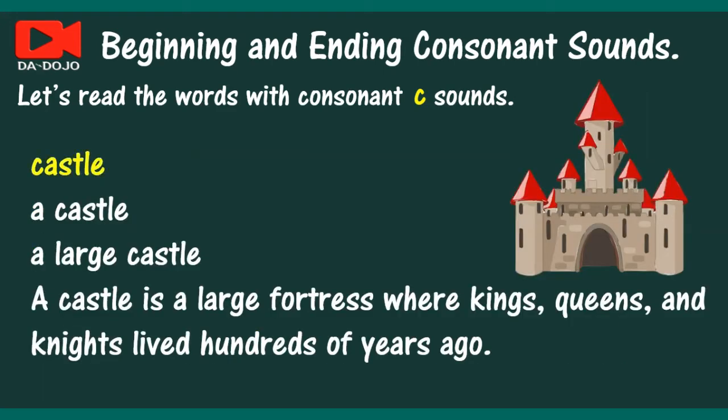Castle. A castle. A large castle. A castle is a large fortress where kings, queens, and knights lived hundreds of years ago.